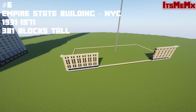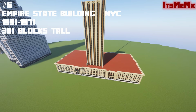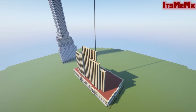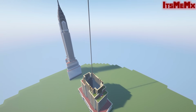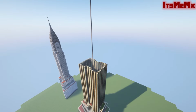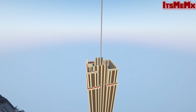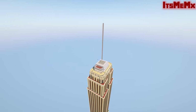Next, we have the Empire State Building. Standing at 381 blocks tall, this building would barely fit in a vanilla Minecraft world. Now, I did hear that there is a 600th floor where you could reach Mount Olympus. Unfortunately, I did not build that today. Maybe some other time.